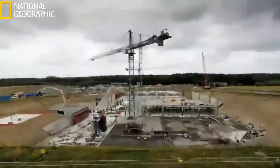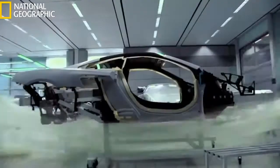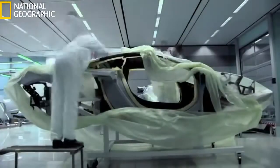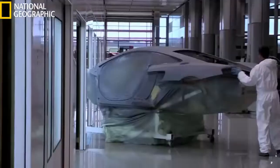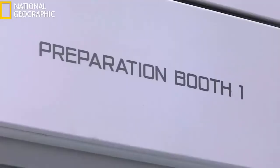One of the biggest challenges when you're focused on trying to build a supercar is, without question, paint quality. Painting cars is often an automated process, but here, even this is done by hand. It's going to take over 12 hours from the body first entering the paint shop until it leaves. And in this facility, attention to detail is everything.